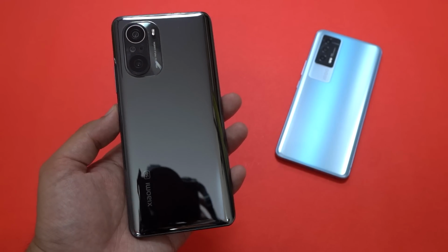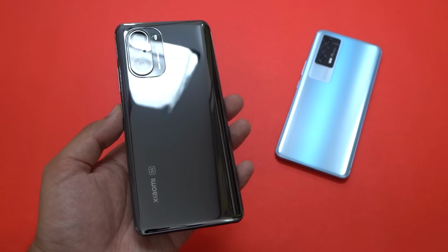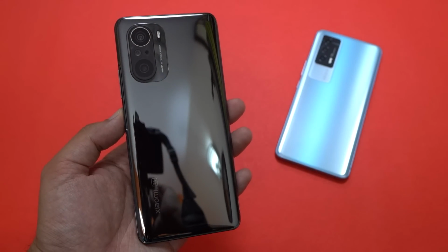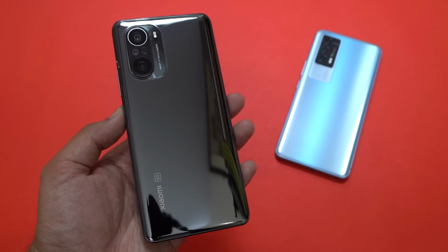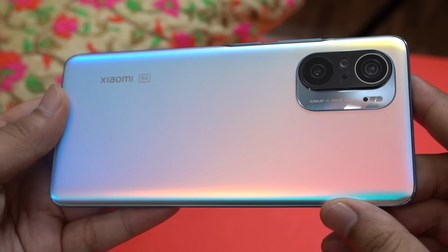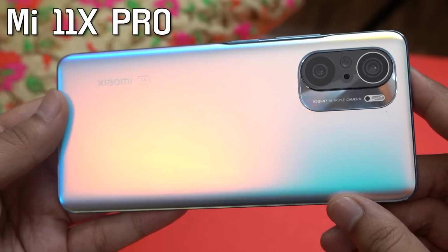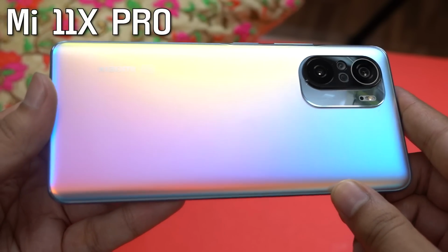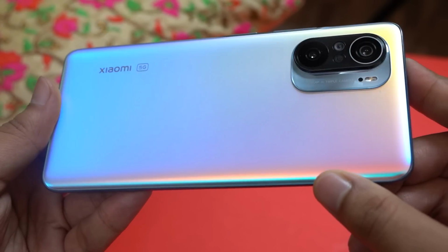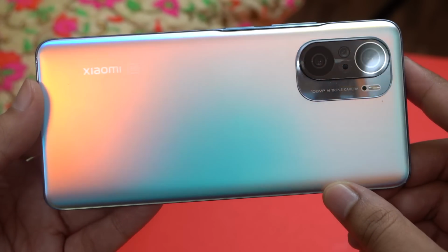On to the Mi 11X, polarizing camera design for sure. You either love it or hate it. Xiaomi branding along the bottom, Gorilla Glass 5 protection is good, although I don't like the glossy finish at all. Now there is a celestial silver color that I have with me which sports a gorgeous matte finish, and this phone by the way is the Mi 11X Pro, but you also get the same finish on the Mi 11X.